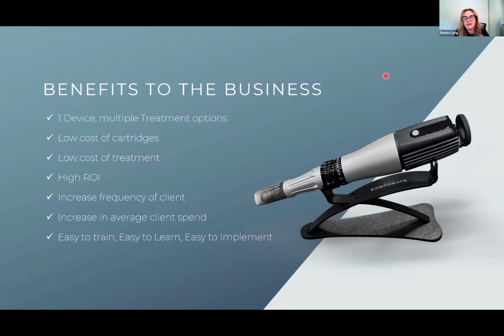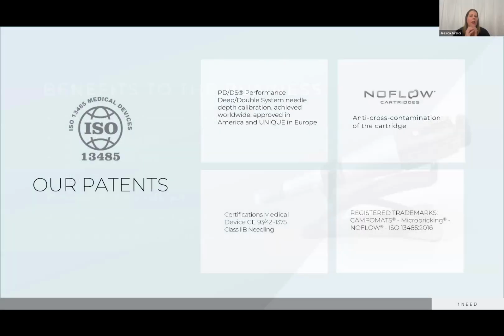Jess, have I missed anything? Any other benefit to the business? I'm trying to think. I think that's pretty much summarizing it quite nicely. I suppose just summarizing what they do really well is that performance, that PDDS, performance deep double system, needle depth and calibration. That system needle depth calibration is achieved worldwide.